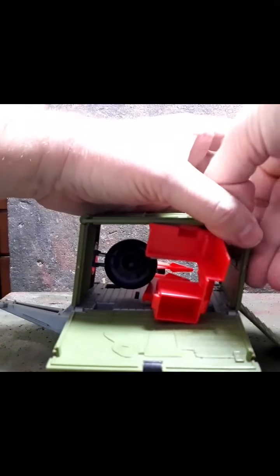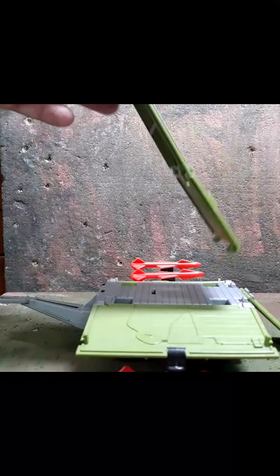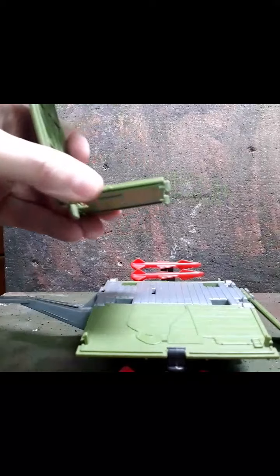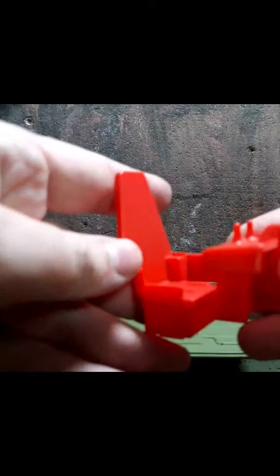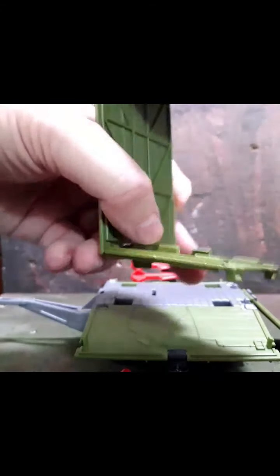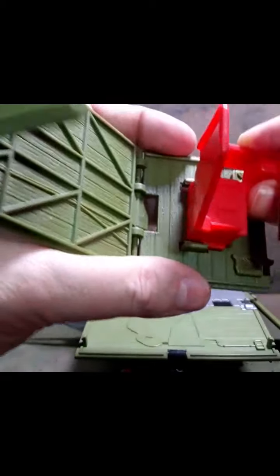Let me pause this again. I apologize. Okay, so after flattening it out, you have to take the top portion off. This command seat right here has the two joysticks on the front and a little control panel right back here. The command seat actually slides into the back portion here where the door or the ramp fit, and you're supposed to slide the seat.